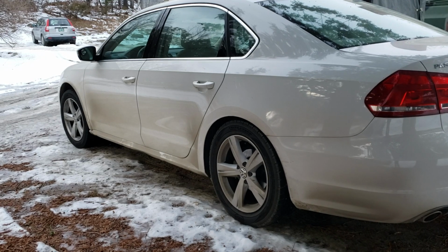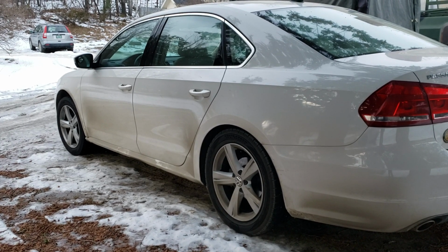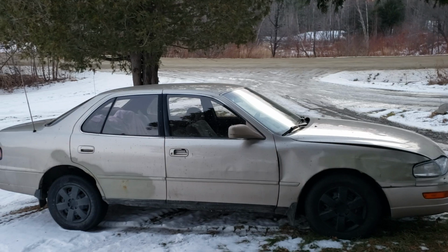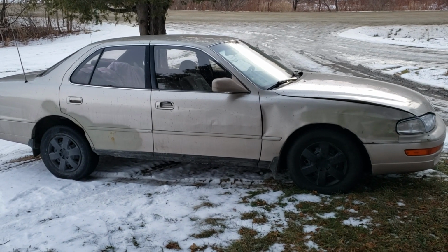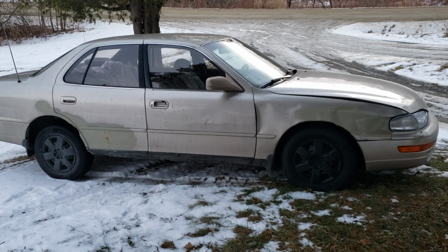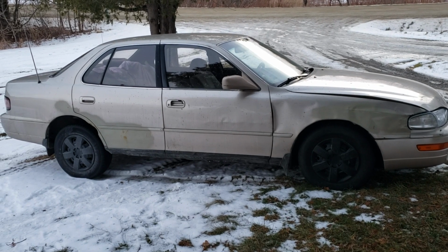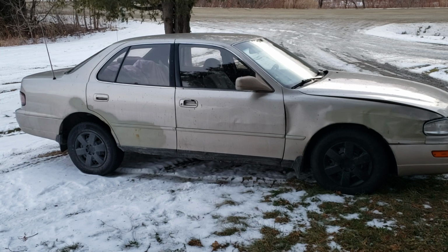I just got this 2013 Volkswagen Passat for a number of reasons. First one is here was my daily driver, right? This was a 1993 Toyota Camry. I did a small video on it. I called it the ultimate gray man vehicle because no one gives it a second look.